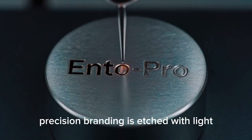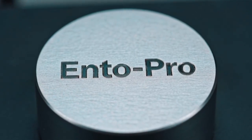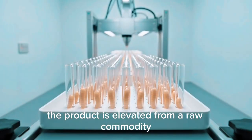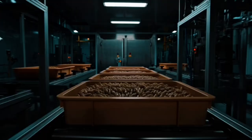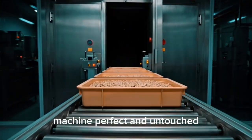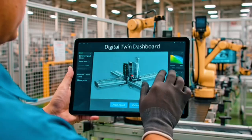Precision branding is etched with light, ensuring permanent traceability and elegance. In the finishing stage, the product is elevated from a raw commodity to a luxury ingredient. Machine perfect and untouched, the product moves toward its final aesthetic refinement.